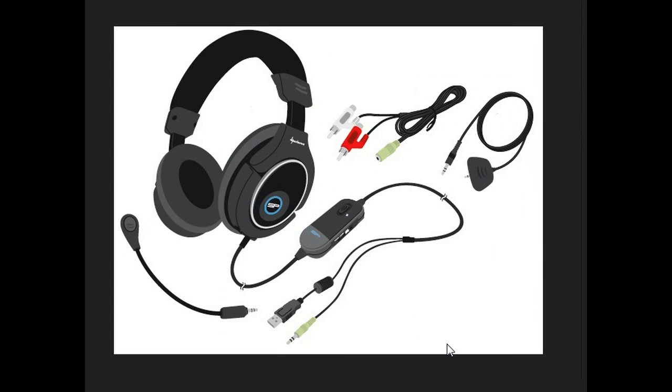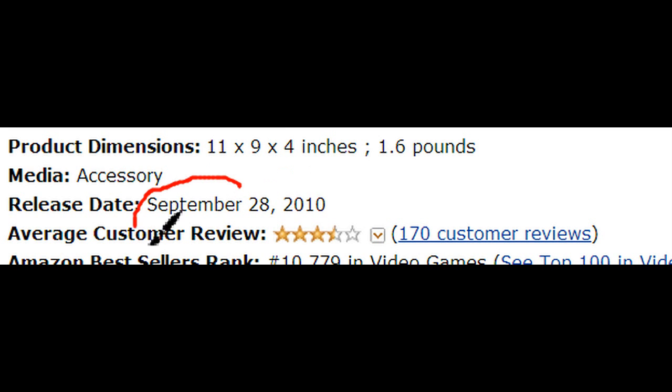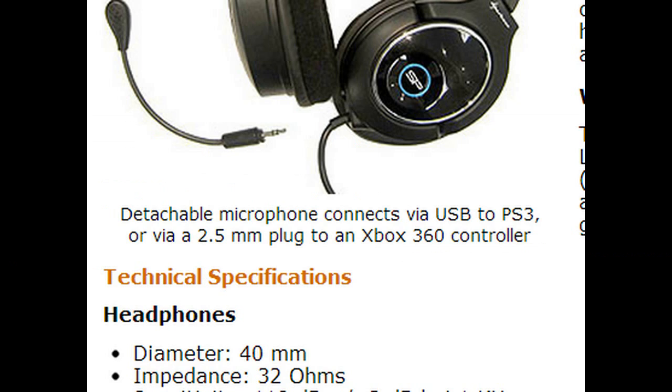It seems to be primarily aimed at the Xbox and PS3 market. However, it does seem to work well for PCs as well. So you could use it via USB or via 2.5mm plug. So it's quite flexible, and you can use it on various consoles that you have.